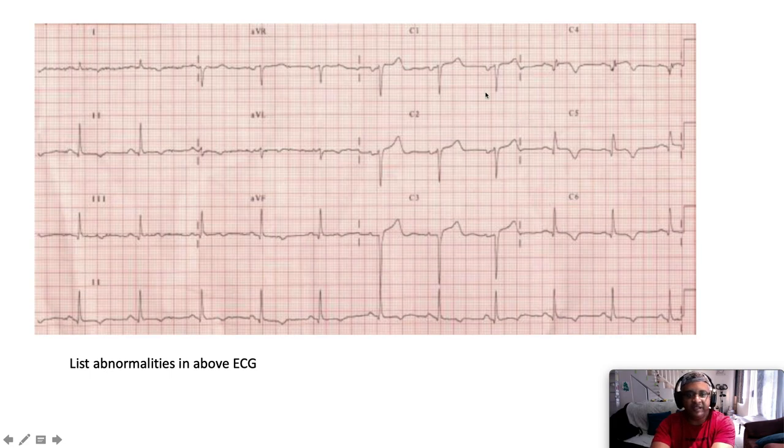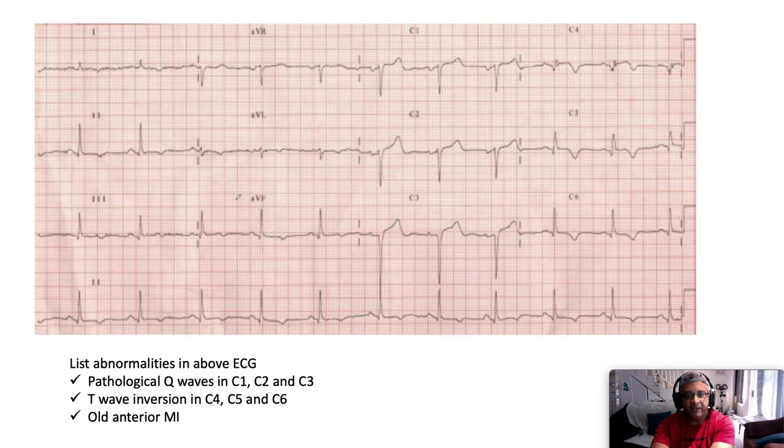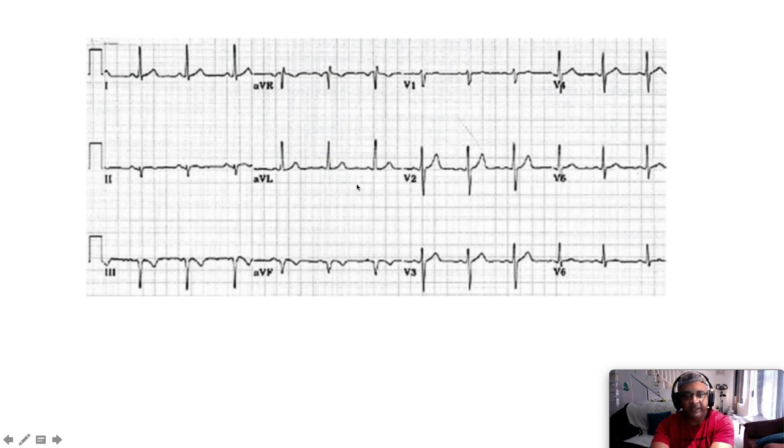The main abnormality is here, guys. So let's just get my pen in there. So we have pathological Q waves in leads V1, V2 and V3. We have T wave inversion in the lateral territory, V5, V6, and V4. This indicates an old anterior myocardial infarct, all right? And here, list of abnormalities.